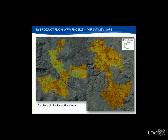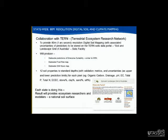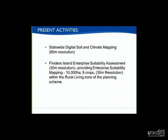Again, that's the Oatlands and Tunbridge area. So all the brown areas are the areas which are less versatile than the yellow, green and blue areas. Oop, hang on, I'm going to go back one.